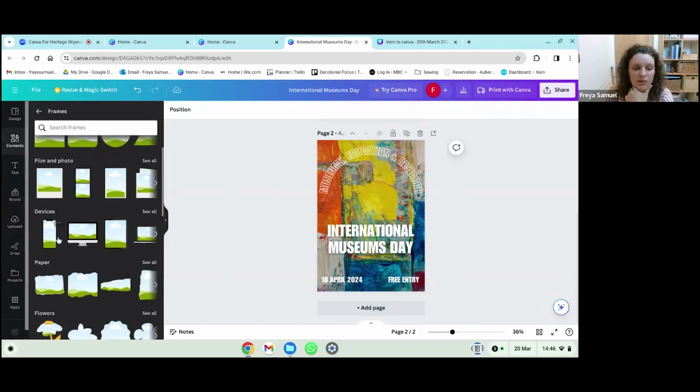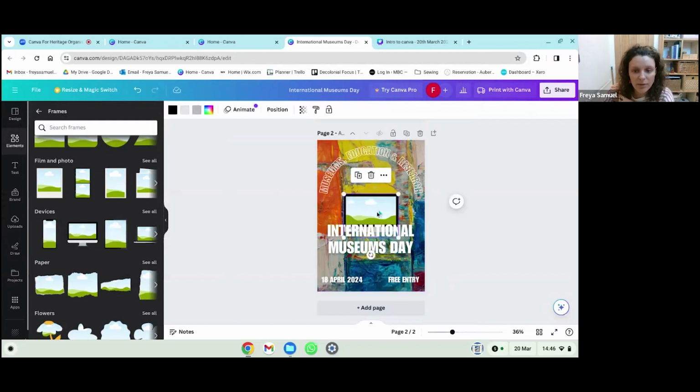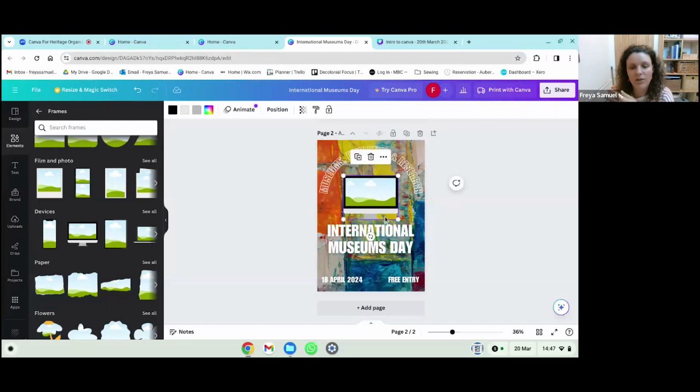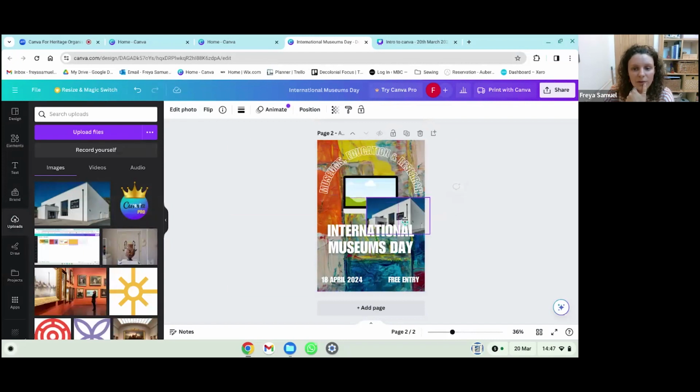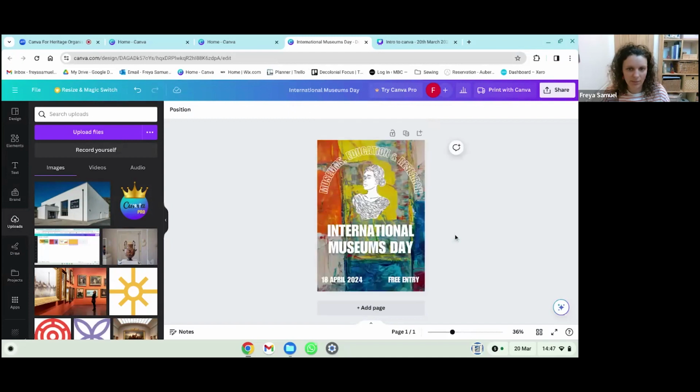This can be nice as well, this devices section here, if you wanted for some reason to project an image of something that you'd got, maybe seeing how your logo would look if it was on an iPhone or on a laptop or on a computer screen, you can click the computer screen frame and do the same thing. So you're dragging and dropping and putting your image there into these really nice frames. And that obviously looks very random on this poster, but is quite a nice way of creating mock-ups very easily. So I will get rid of that page.